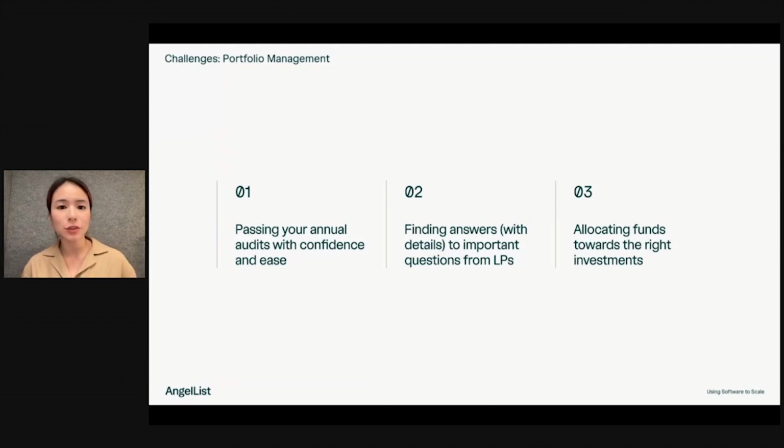2. Finding answers with the right details to important questions from LPs. Fundraising becomes more complex as you onboard a wide range of LPs. As the size of your fund increases, you'll be looking to onboard institutional LPs such as family offices, endowments, and foundations. With the changing environment, inquiries from LPs to understand how you invest and make decisions will require more details and understanding your processes and systems. You likely already have all the great answers in your head, but you need to build trust by being able to demonstrate how you think with clear data and communication.